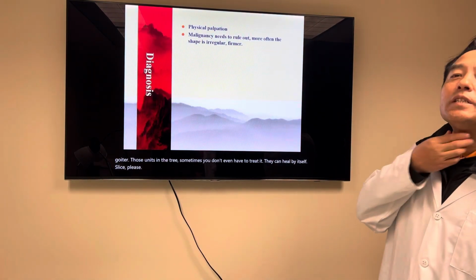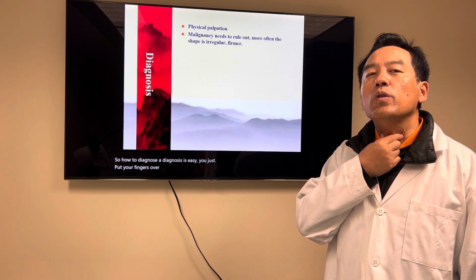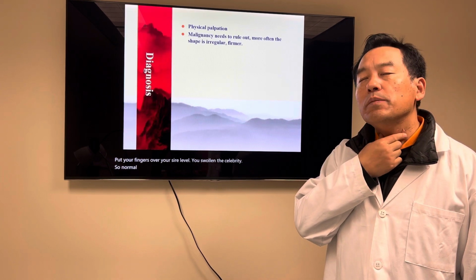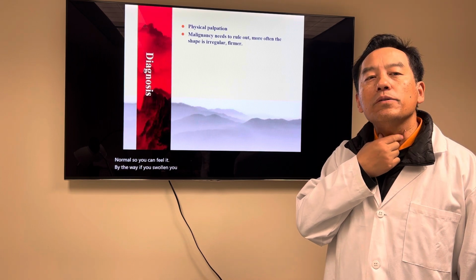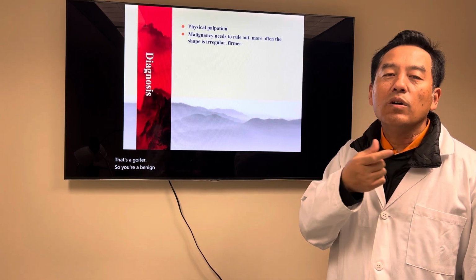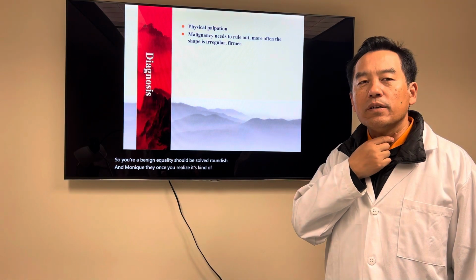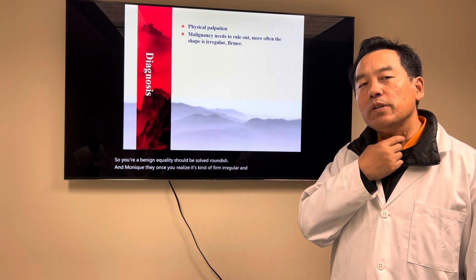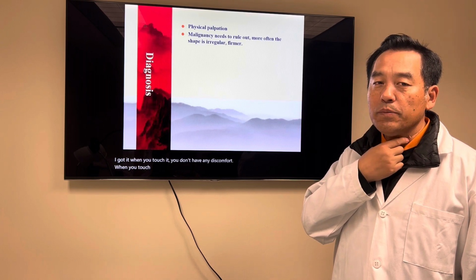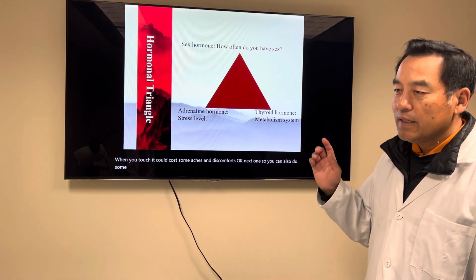So how to diagnose it? Diagnosis is easy. You just put your fingers over your thyroid. With a normal thyroid, you can feel it, but if it's swollen, you can feel nodules on it. That's a goiter. Usually a benign goiter should be soft and roundish, and malignant ones are usually firm and irregular. Also, a benign goiter doesn't cause any discomfort when you touch it. A malignant gland, when you touch it, could cause some aches and discomfort. Okay, next one. You can also do some MRIs and iodine studies on it.